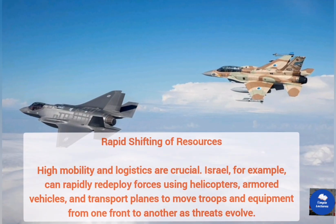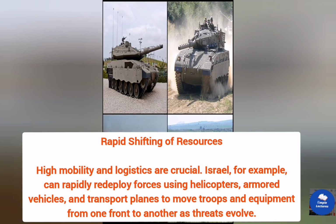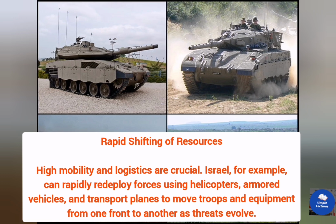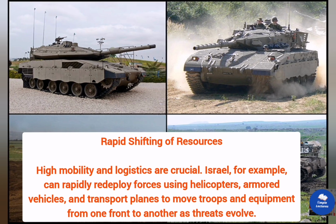Rapid shifting of resources. High mobility and logistics are crucial. Israel, for example, can rapidly redeploy forces using helicopters, armored vehicles, and transport planes to move troops and equipment from one front to another as threats evolve.